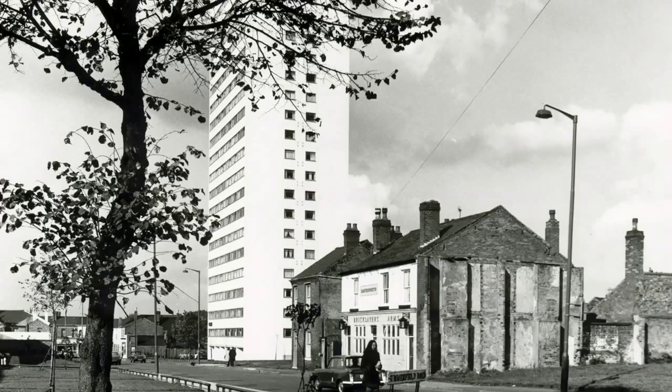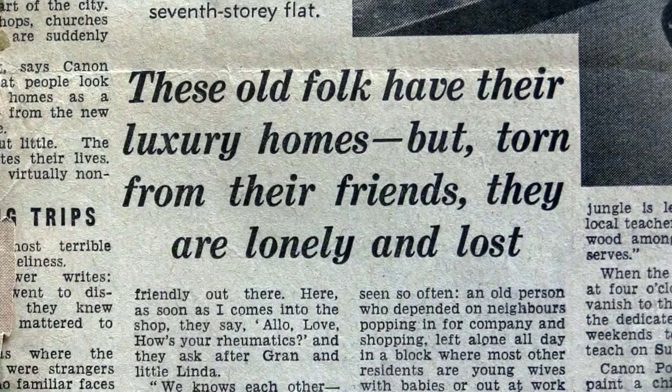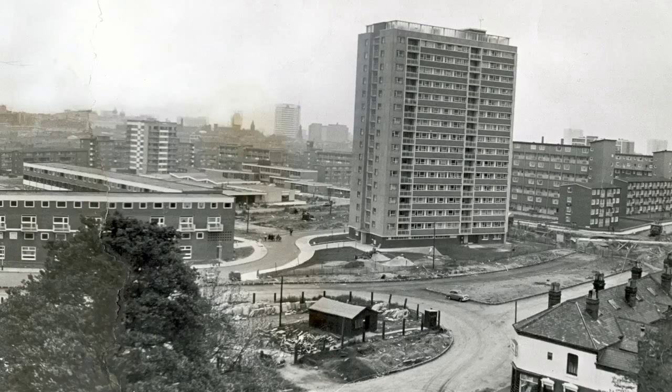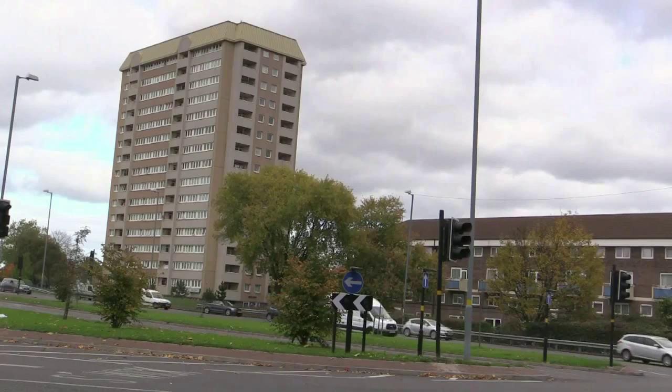High-rise blocks became a feature of the landscape, and these, Norman Power argued, only increased the social isolation of the people who were forced to live in them. This was the view from the church tower in October 1965.